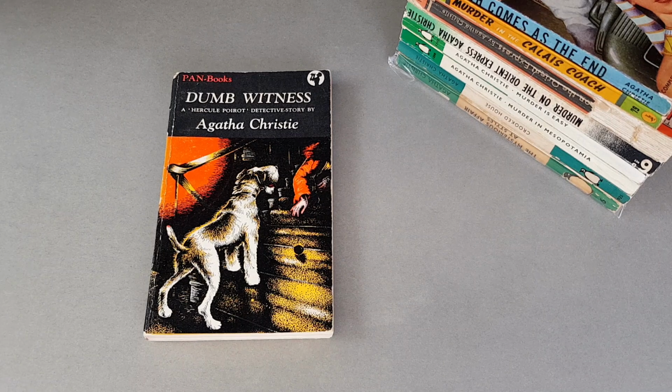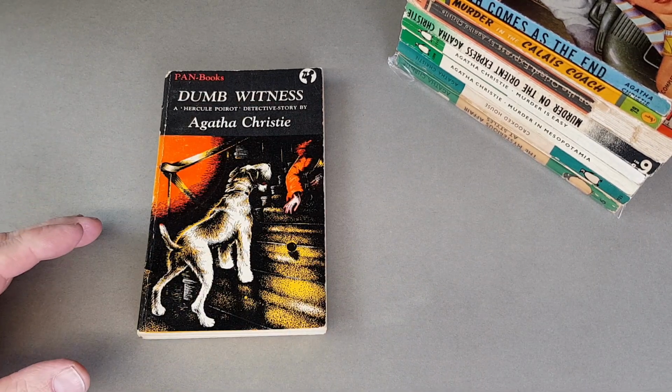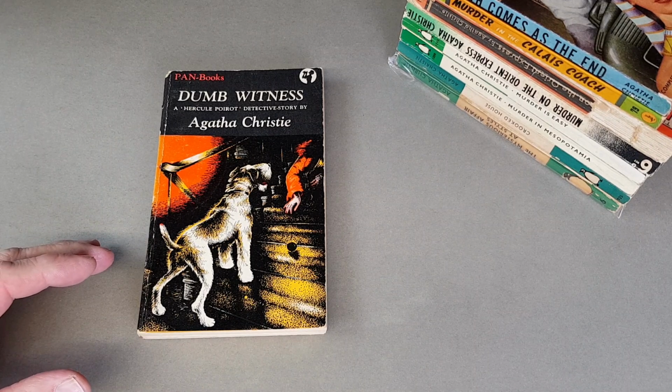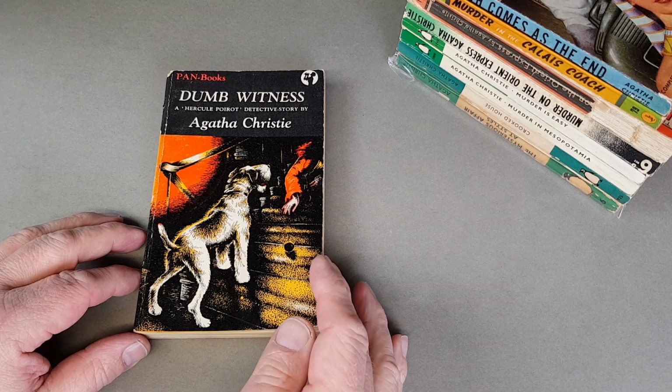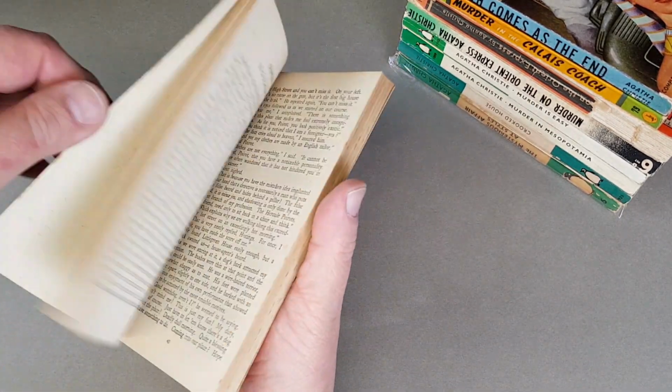So at number 7 is Pan Books in the UK, number 82, which is Dumb Witness. Now, I've always really liked this one. I love the Yorkshire Terrier, and in this particular title, I love to see how artists treat the Yorkshire Terrier as part of the story, and if they do indeed work him into the cover. And that's what's happened here. So this is one of the very early Pan Agatha Christies. I think it may be the 3rd or 4th one. And this is the first printing of it.